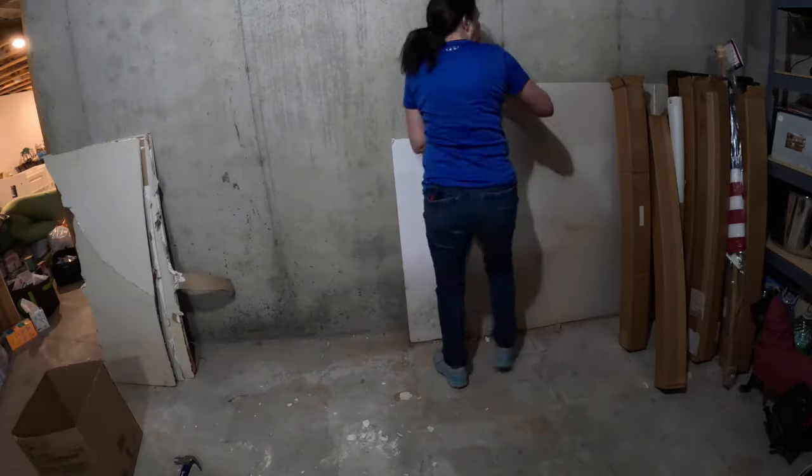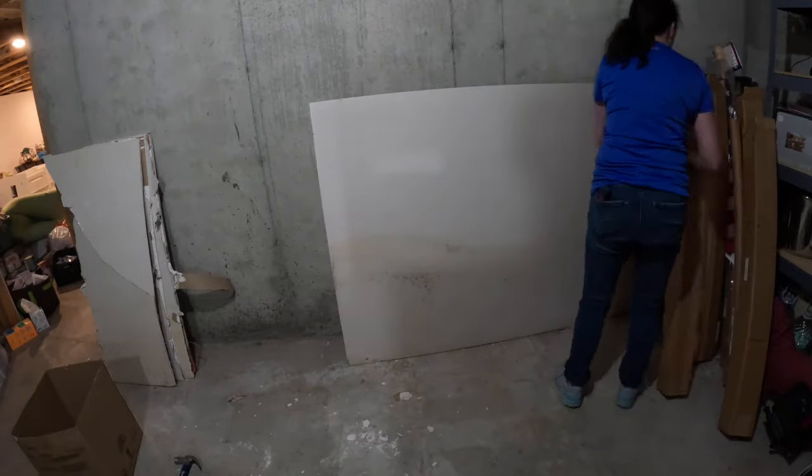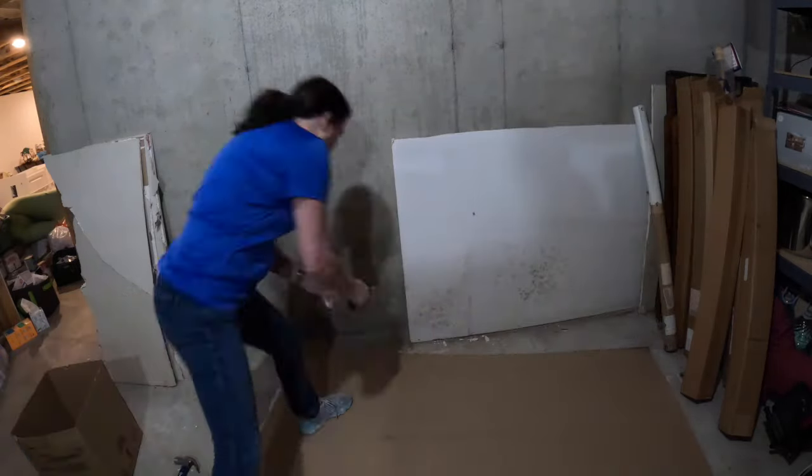One of these days, I'm going to remember to wear gloves and a mask when dealing with mold. It was also very cathartic to get this removed out of the basement.